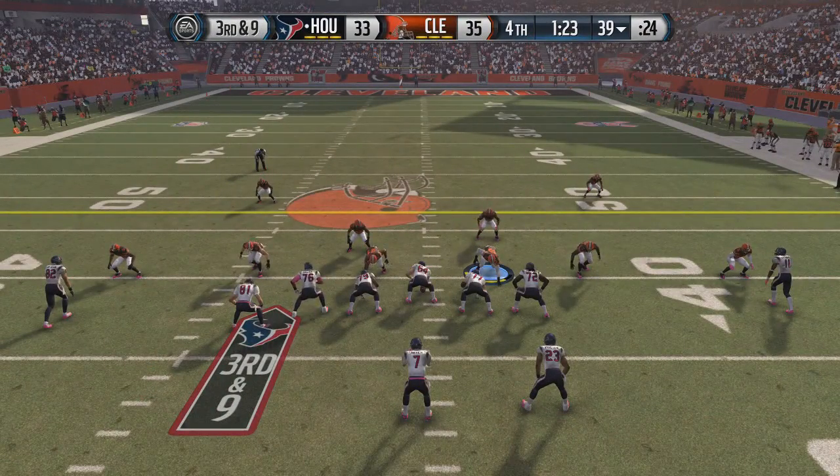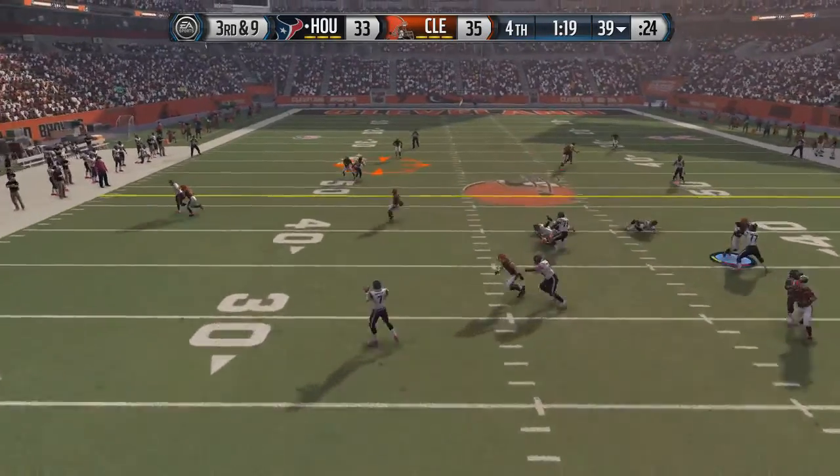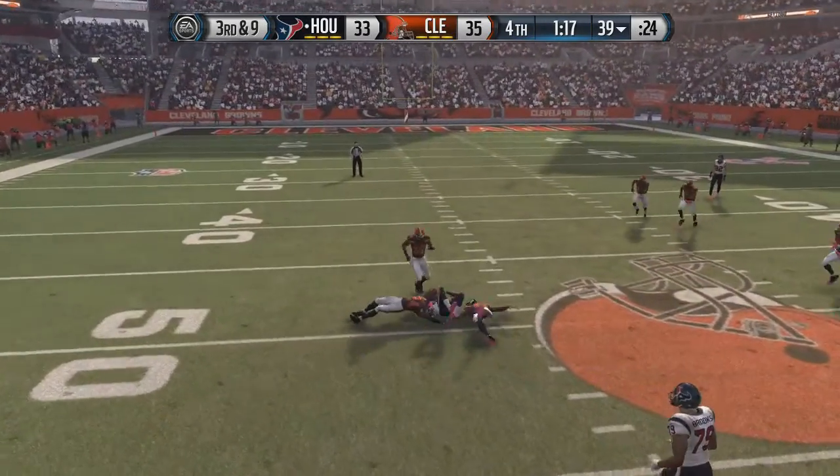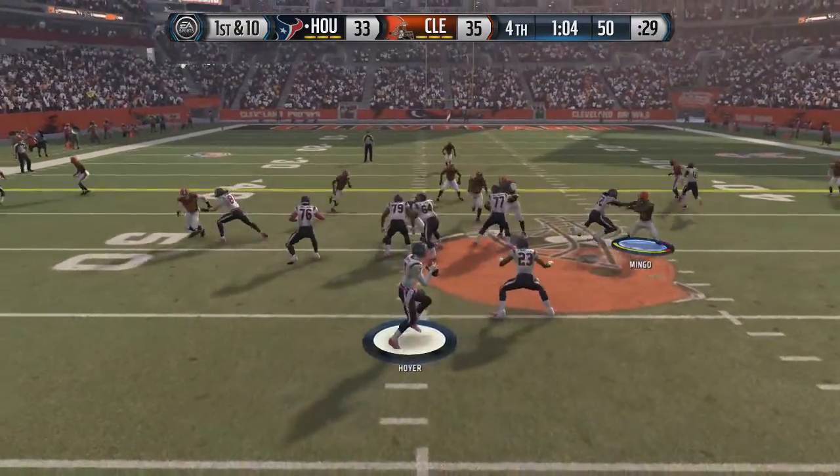Now 3rd and 9, Hoyer in shotgun. He takes the snap. He stands in the pocket, no pressure yet. Now rolling out to his left side, throws on the run, and it's caught by DeAndre Hopkins at the 50-yard line. That was Josh Norman once again on the coverage. He has not had a good day.